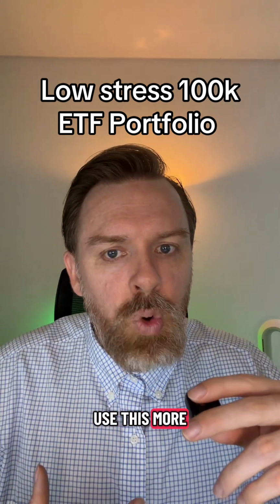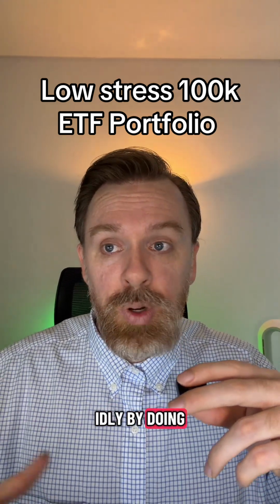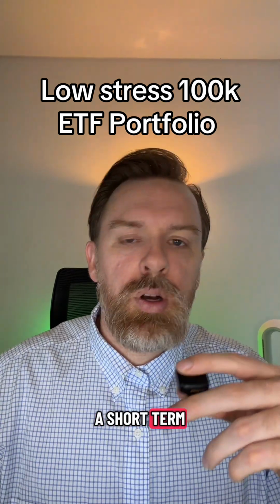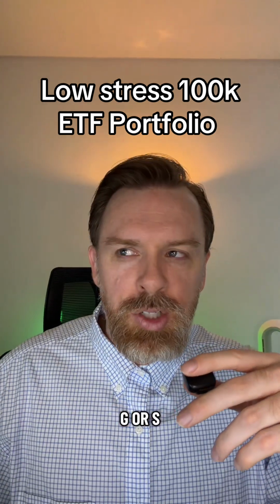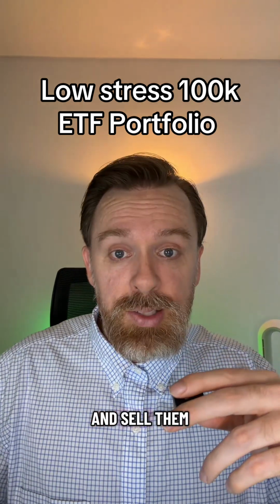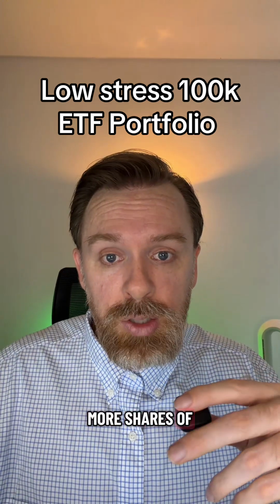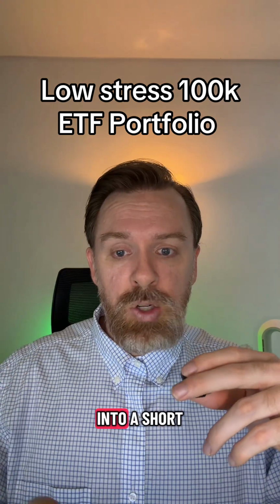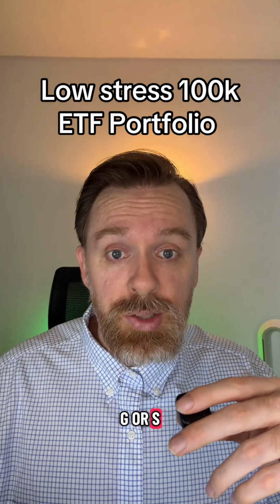Next, I would use this more as just a place to park your cash, so you don't just have cash sitting idly by doing nothing. I would put 5%, so $5,000, into a short-term bond or treasury ETF gaining whatever those yields are, either AGG or SGOV. Most of these are extremely liquid, so you can buy and sell them like you would a stock, and if you want to get into some more shares of whatever ETF you have, you could just sell some of this. But I would put 5% into a short-term treasury or bond ETF, again, AGG or SGOV.